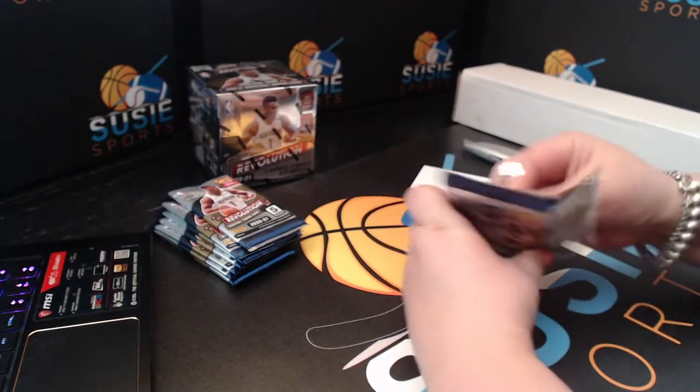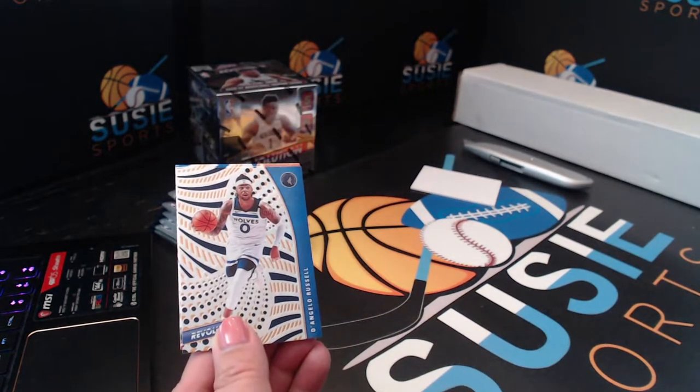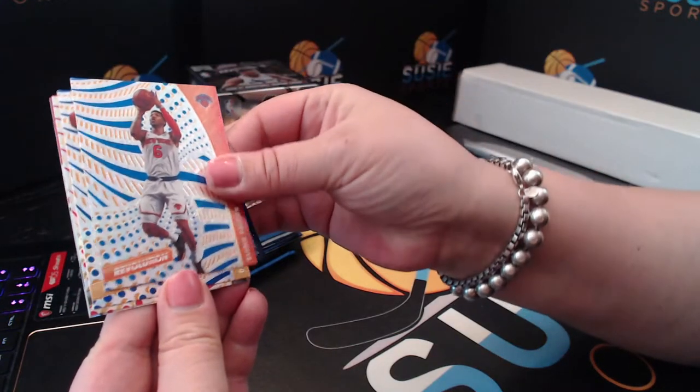That LaMelo is awesome. I can't believe that just came out. Yes. So we got Hakeem Olajuwon and the LaMelo Ball auto. Yeah, it's insane. Crazy. These boxes. Love it. Thanks, Josh.